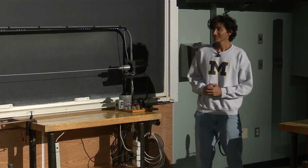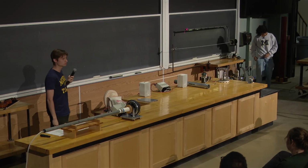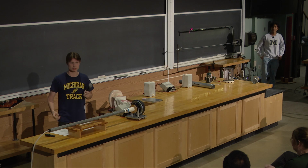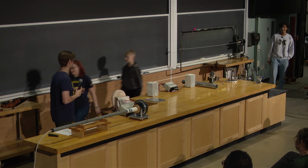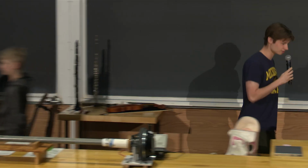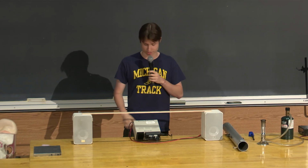So, as we've seen throughout the talk, we know that sound creates waves in air. And because of that, we can also expect that sound creates standing waves in air. So I'm going to try something. There will be a noise. We're hearing a lot of noises.